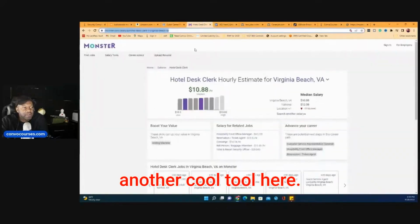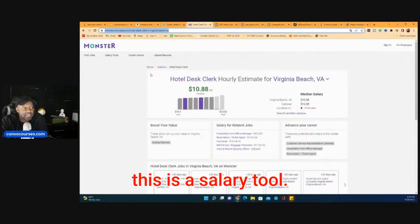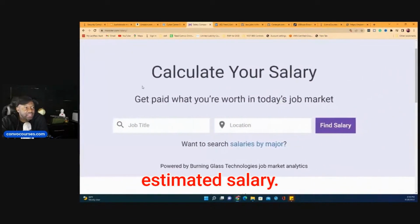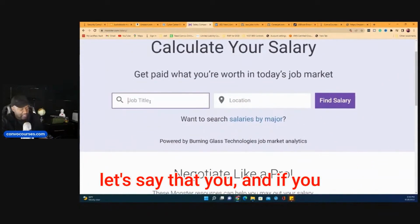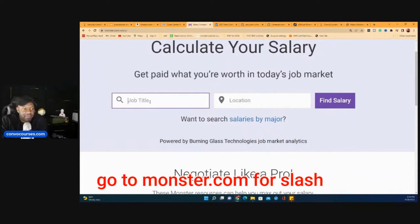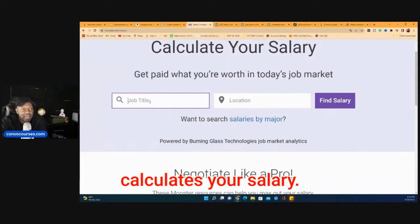But let me show you another cool tool here. This is on monster.com. This is a salary tool. So this will tell you an estimated salary that you can use. If you want to find this one, you just go to monster.com/salary and you'll find this one. And it calculates your salary.